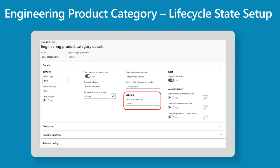The first option is manual. In this case, you have to manually choose the version number for each new version. The second option is automatic. If it is set to auto, the system sets the version number based on a format that you define. For example, if you define a format as v-hash, the first version will be v-01, the second version will be v-02, and so on.